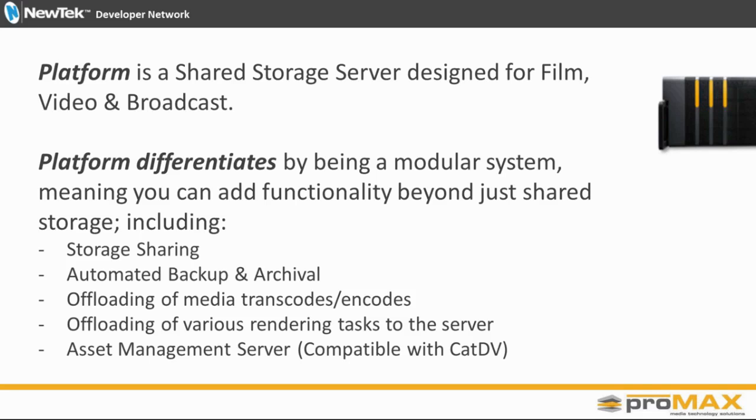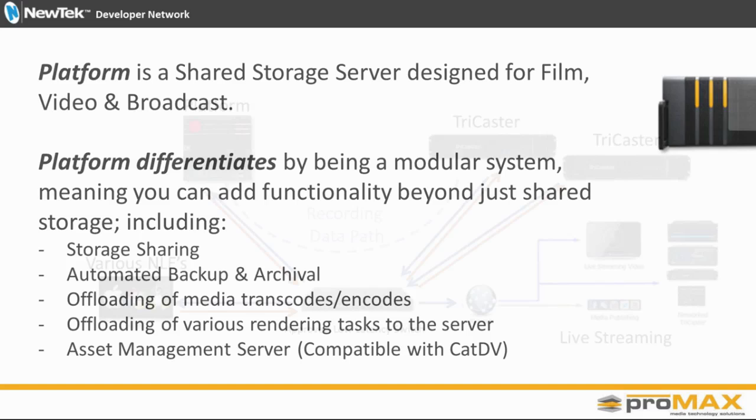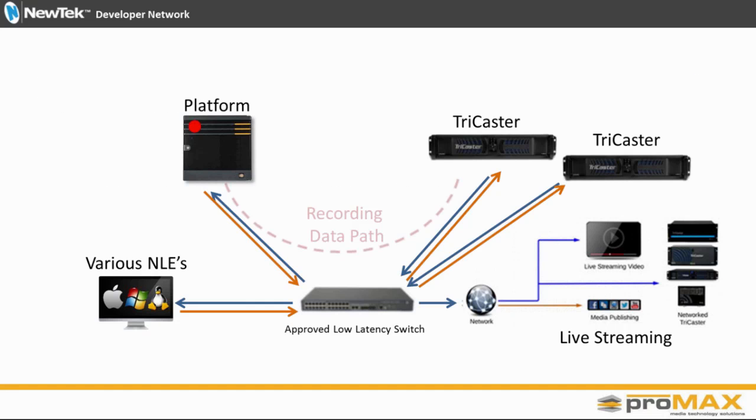Shared storage is the core of it. But we get into a lot of really cool advanced workflows: offloading transcodes and encodes, offloading renders, asset management systems, data backup, archival, replication, all these really advanced things that you don't get out of most shared storage servers. So the cool thing is, here's a classic TriCaster platform workflow. You're using your TriCasters, you're live streaming, you've got a couple editing systems, maybe some After Effects systems connected to the same network. They're doing their work. They might be doing some work alongside the TriCasters, et cetera.